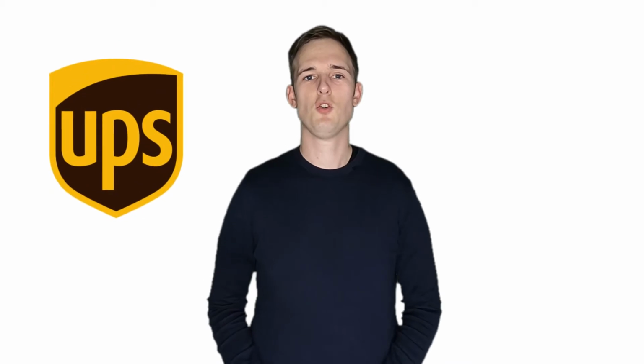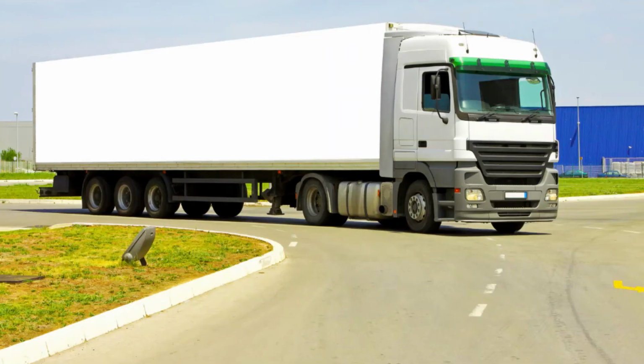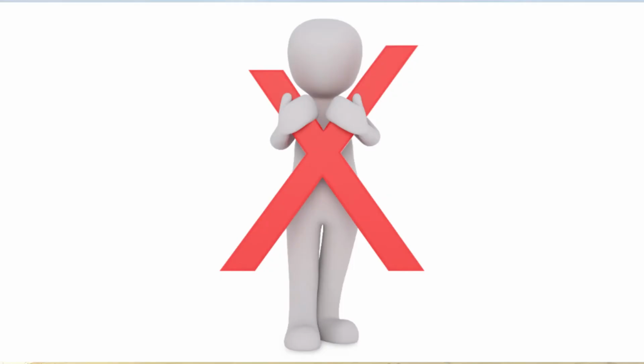UPS, based up at Shawcross in Dewsbury, was actually the first tramping job I got, and I was there for 4 years. I then moved on to DHL at their British Gypsum depot in Barrow-upon-Soar, and that was then taken over by XPO Logistics. What isn't these days? I then ended my HGV driving career July 13th of this year, after I'd been able to save up enough money to live comfortably and not worry about paying bills.